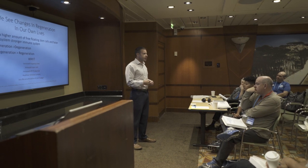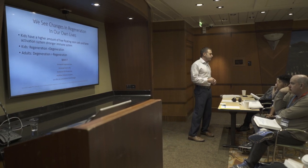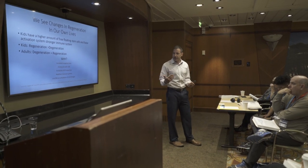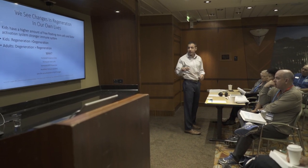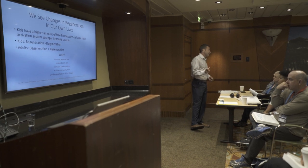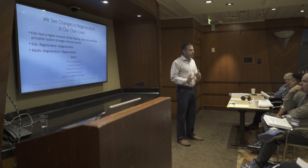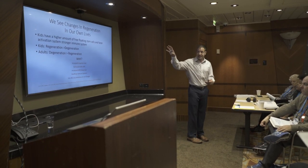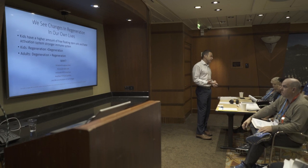So we see changes in regeneration throughout our lifespan. When we're kids, we heal pretty quickly, and when we're not kids, we don't heal as quickly as we did, right? So what are the reasons for that? Kids have an increased immune response, increased ATP production, and healthier immune systems. They also have fewer toxins because they just haven't been around as long, so they haven't bioaccumulated as much stuff as we have. But what that tells us is, at one point in our life, we were capable of much more regeneration than we are right now. If we start to intervene on these pieces that I'm describing to you, that doesn't mean we can't shift ourselves back in that direction.